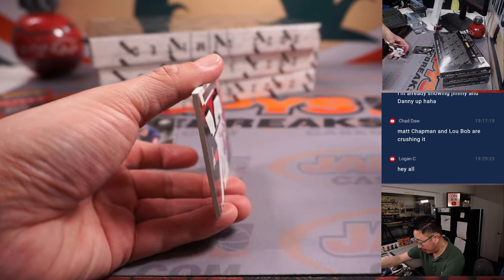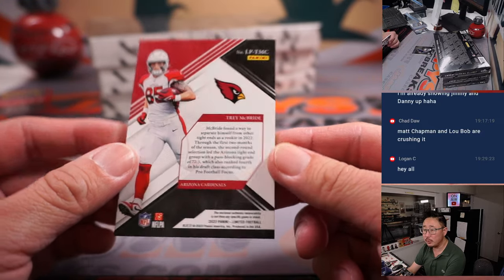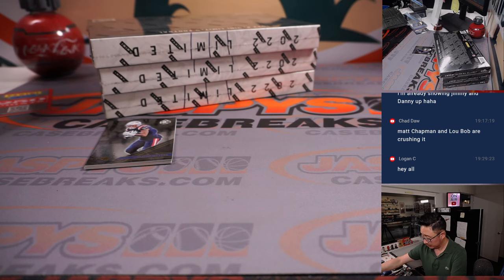Behind Sterling Shepard is a cool-looking patch. Here comes McBride with a three-color patch, 24 out of 25, Ryan H. Cardinals. It's a cool-looking patch.